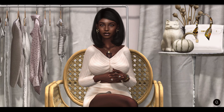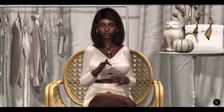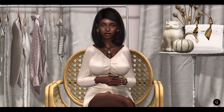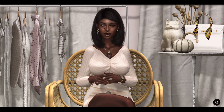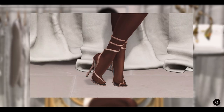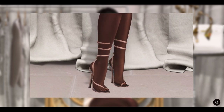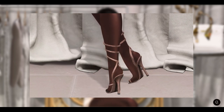I have been loving all the accessories Vive Nine has been releasing recently. But one thing a girl can't live without, and that would be the next section, shoes. The first shoe in this section is called the Snake Wrap Sandals. I am in love with these shoes in the tone mauve.